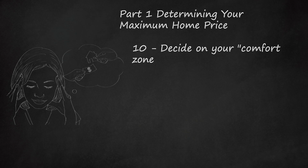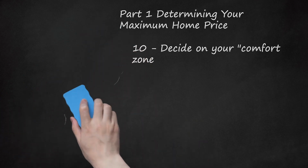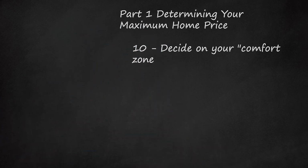If you decide, for example, that you don't want to pay more than $900 per month, you may need to look for a less expensive home than you could qualify for, or you could offer to make a larger down payment than the lender requires, thus lowering your monthly payments.